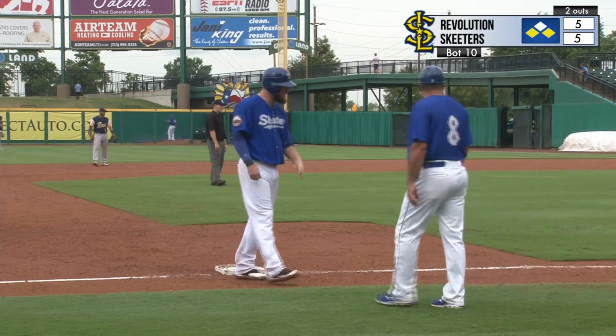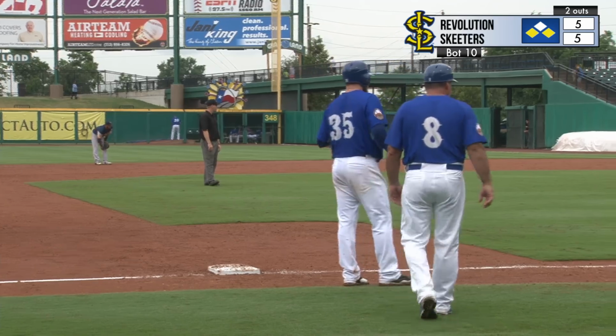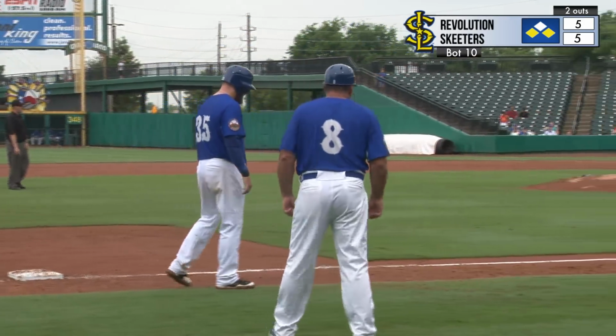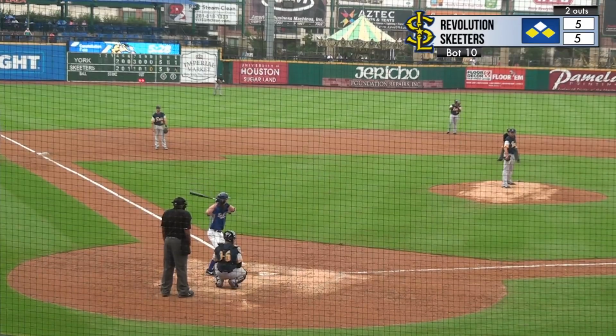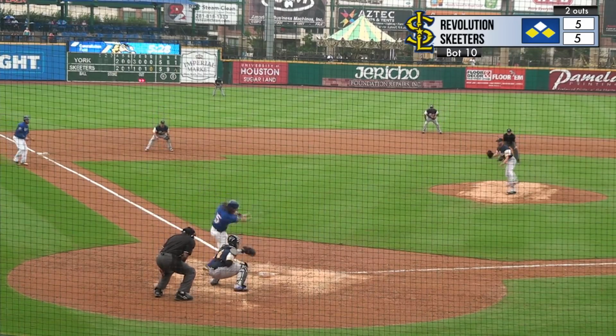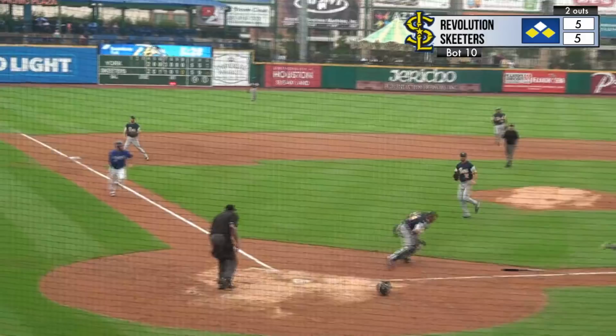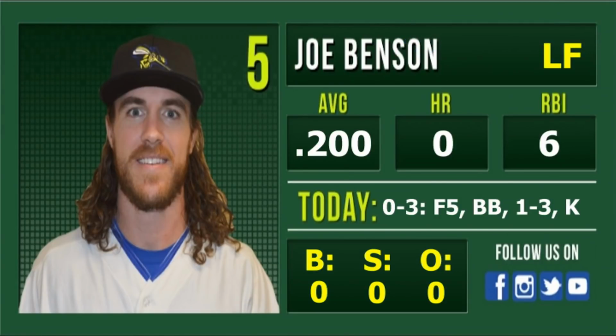Well, this is Joe Benson. Benson tonight is, or I should say today. Is it tonight yet? Yeah, it's tonight. It's past 5 o'clock. It's tonight. He has fouled out, walked, grounded back to the pitcher, and struck out. First pitch here is swung, and a little number in front of the plate. Double clutch, but the throw down to first will get Benson. 2-3 on the putout from the catcher, and we will go to inning number 11. Still tied at 5-5.